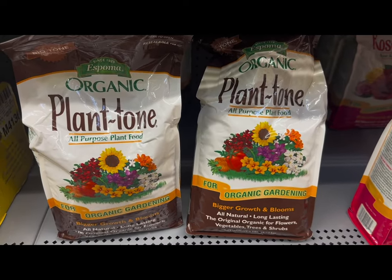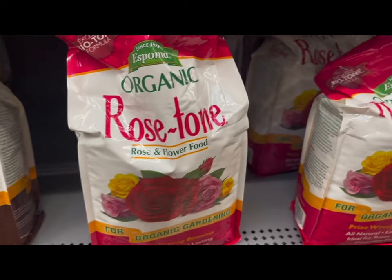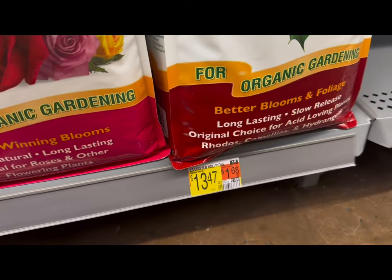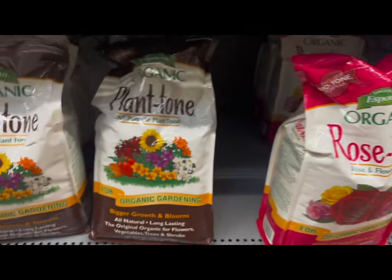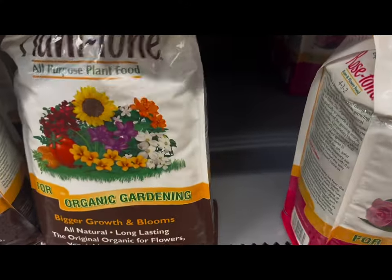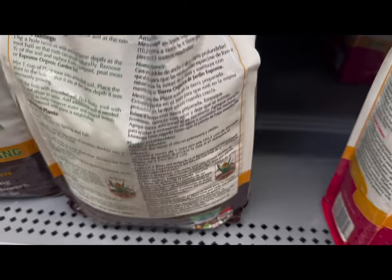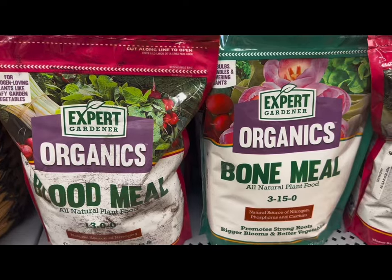Walmart is selling Espoma organic fertilizers such as Plant-tone, Rose-tone, and Holly-tone. Each one is $13.47. And as always, each bag has very clear instructions on the back, telling you exactly where to apply it and how to apply it.